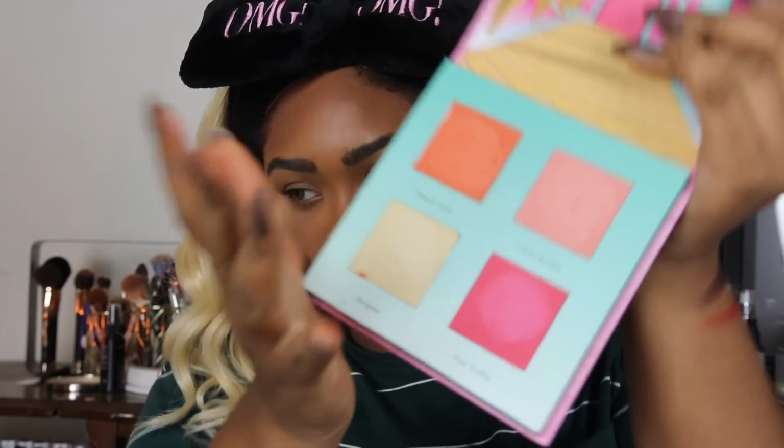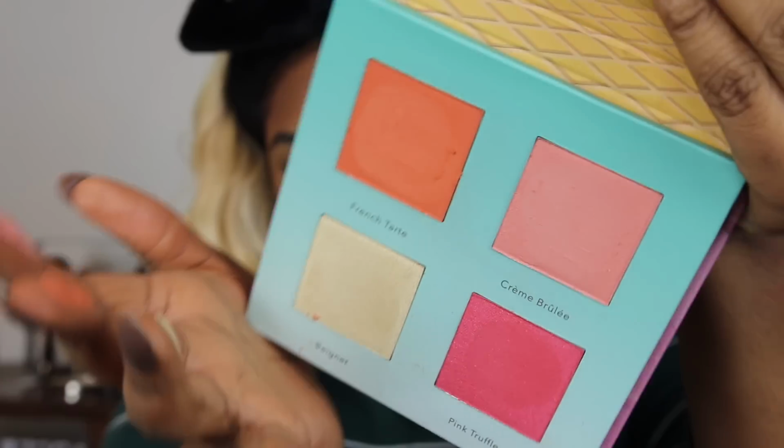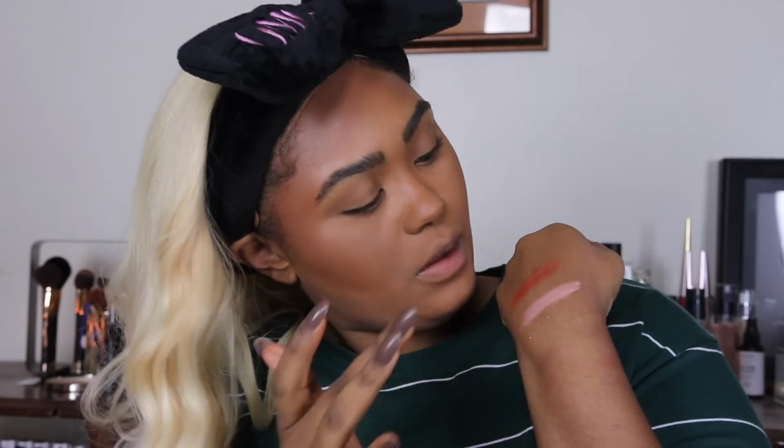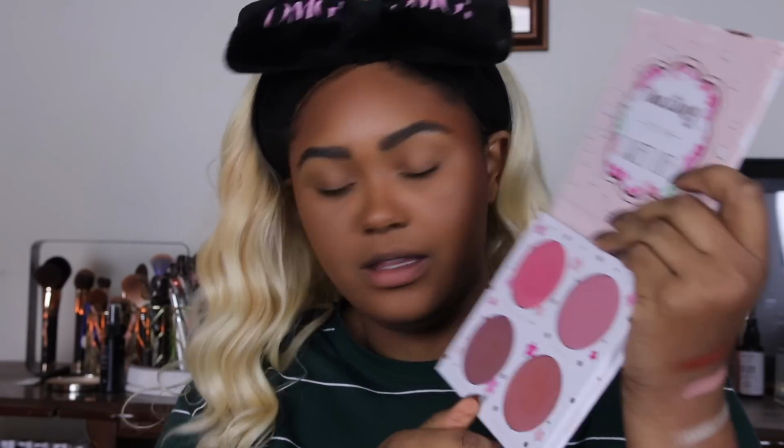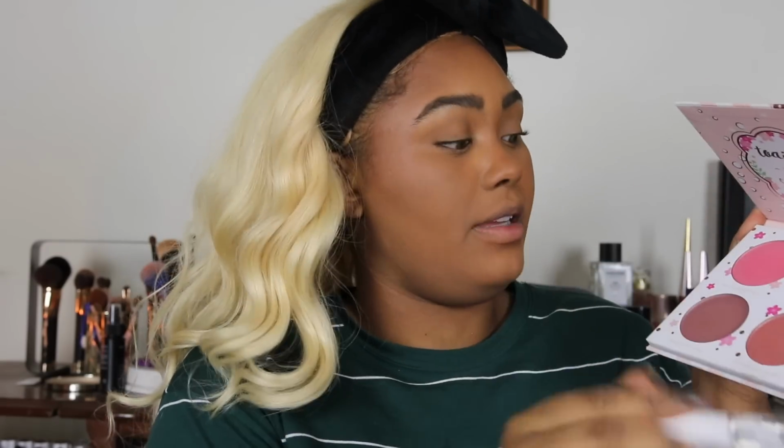So upon swatching, these are quite crumbly. I don't know if you see that, but it's literally falling off the palette. I've seen that a lot with eyeshadows, but not so much with blushes. I don't know if that will necessarily be an issue, but this is Cotton Candy Champagne. This is the blush palette. These are not chalky the way the other ones are. This one, and that was some kickback.